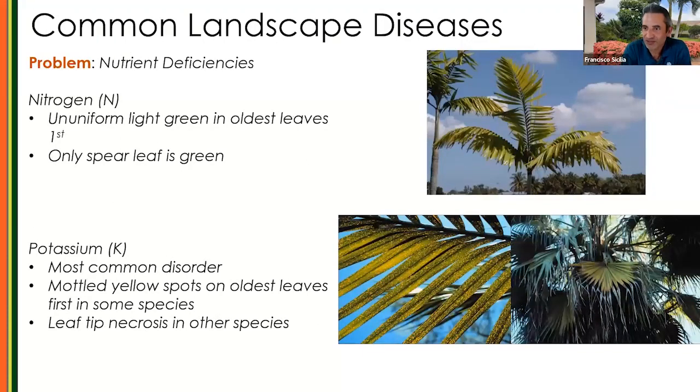Now we're going to cover nutritional deficiencies. Most palms at some point in their lifetime will have some sort of deficiency. It's very important to understand how to identify these deficiencies and to be able to treat them accordingly. Many times you will find not only one nutritional deficiency, but many of them.